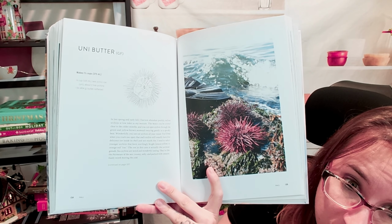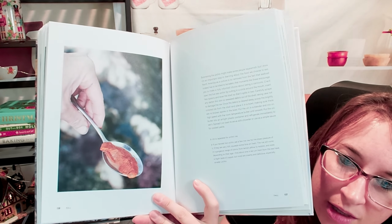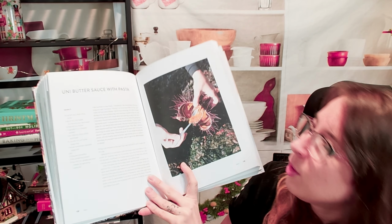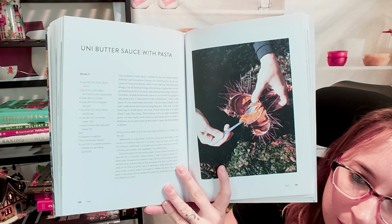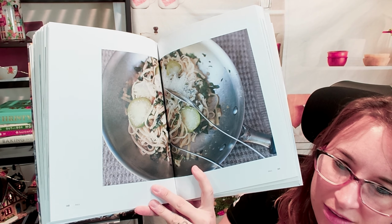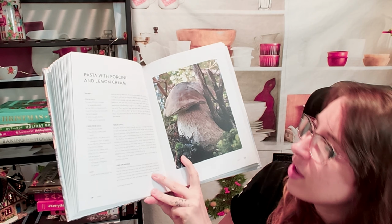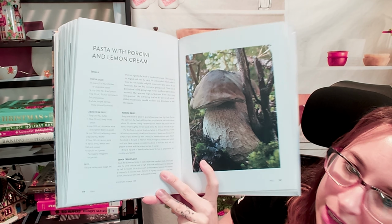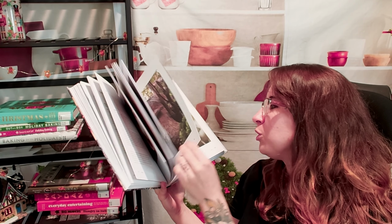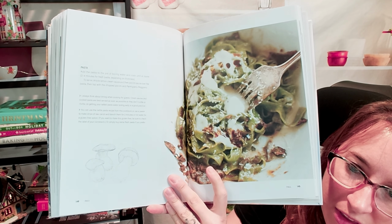We have uni butter. I know that's a pretty common dish that a lot of people have with uni. Yum. Some people don't like uni. It's pretty good. We have uni butter with pasta. Here you go. Moving forward a little bit more, we have a pasta with porcini and lemon cream. Originally, I thought this was like a huge tower mushroom. And then here is what this looks like with the pasta all chopped up.